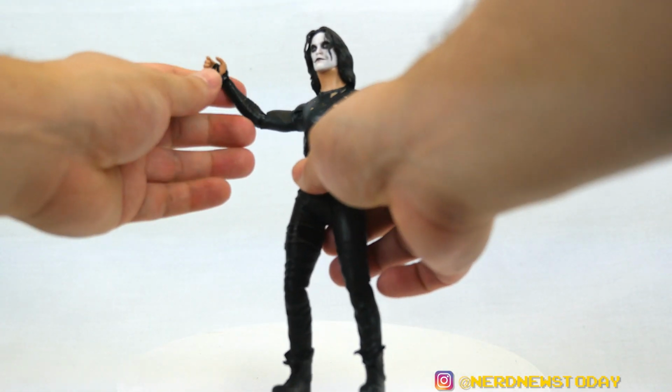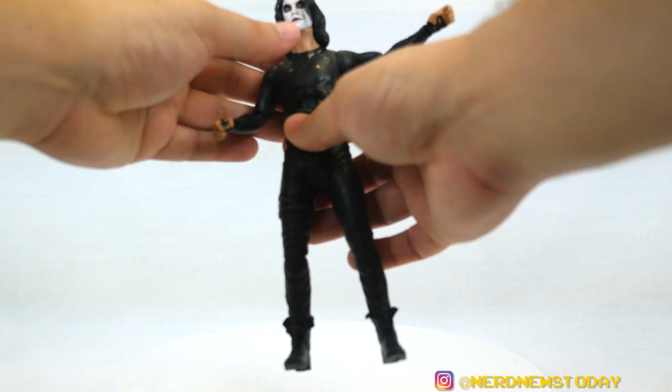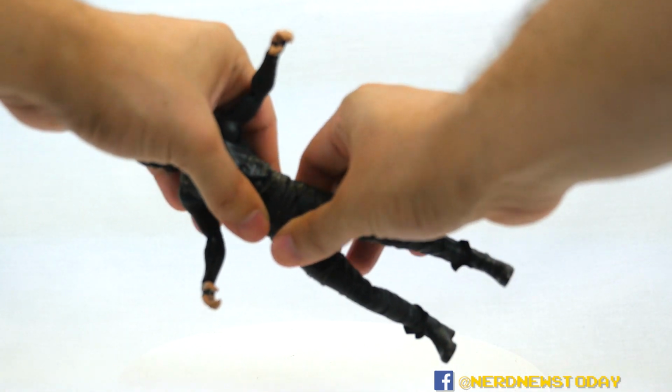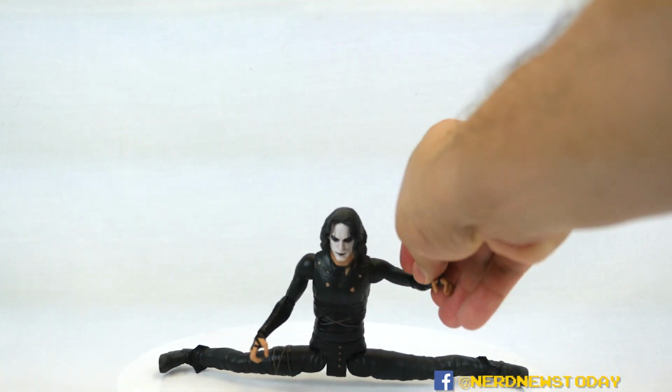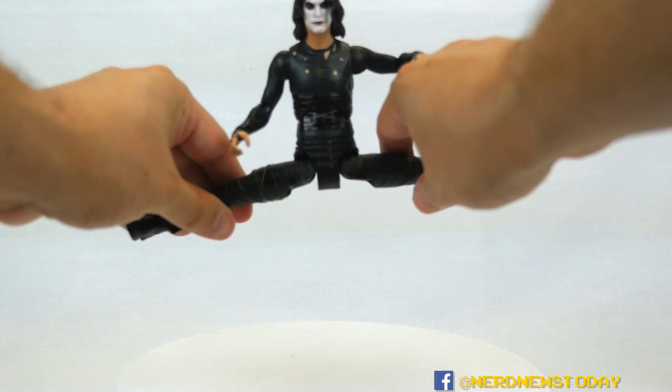Shoulders are ball jointed. He has a single joint elbow. We have wrists that can bend and flex. I already showed you guys the torso piece over there. The waist also moves, very stiff. We've got the T-hinge crotch with great flexibility. That's some flexibility right there. Look at that. Wow. Okay, that's flexible.